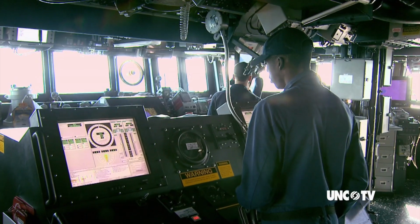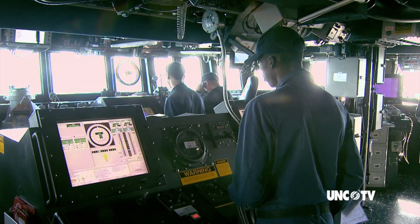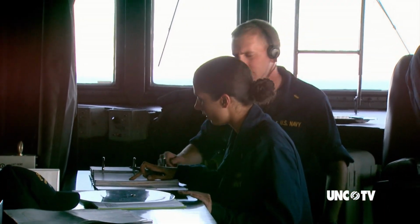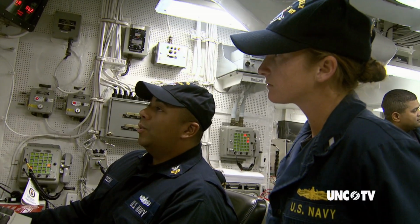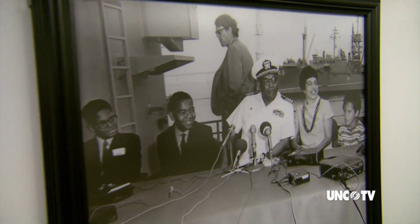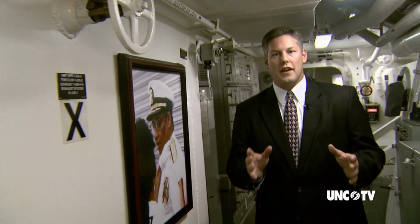The integration of African Americans was a huge milestone for the Navy. And I think it's made the Navy better overall, having minorities, having females, having African Americans. It just brings diversity to the table and provides different viewpoints on certain issues, and it makes us better overall, a better military and better people. All throughout the ship, there are photographs like these that remind sailors and all that come on board what the Admiral was able to accomplish.